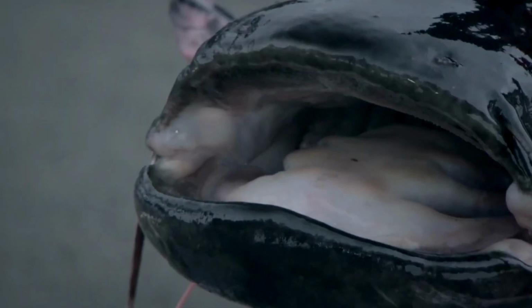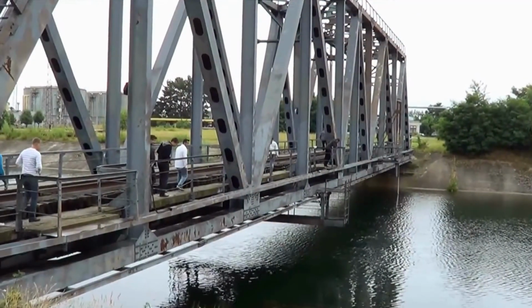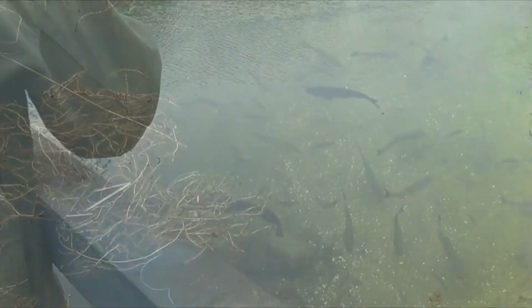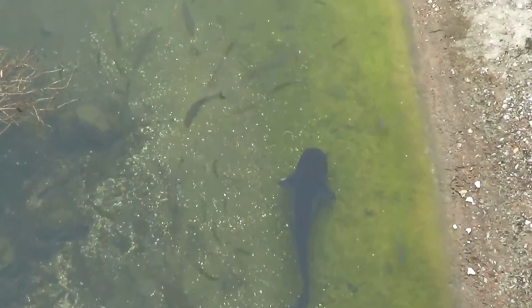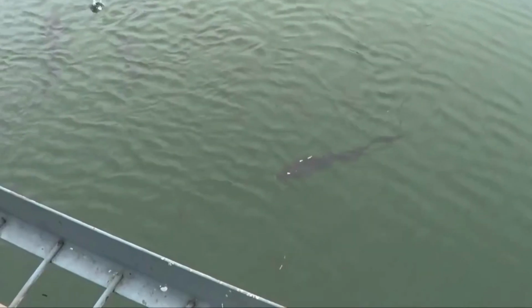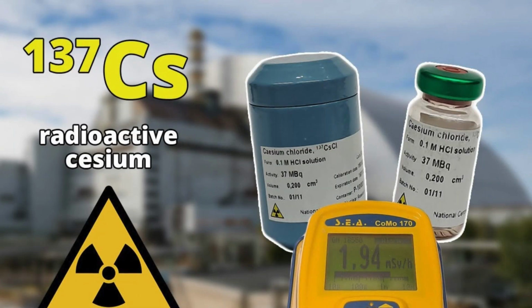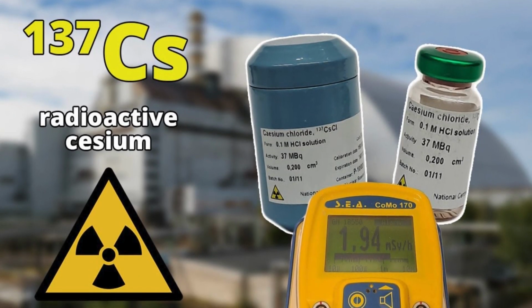Deep in the radioactive waters around Chernobyl's cooling ponds, scientists discovered fish with bizarre glowing skin. While bioluminescence is rare in freshwater species, these fish were emitting a faint glow, especially under UV light. It wasn't natural. Prolonged exposure to radioactive isotopes like cesium-137 had altered their pigment cells.